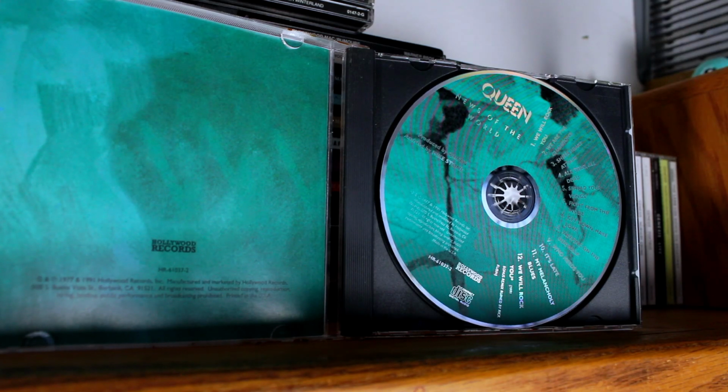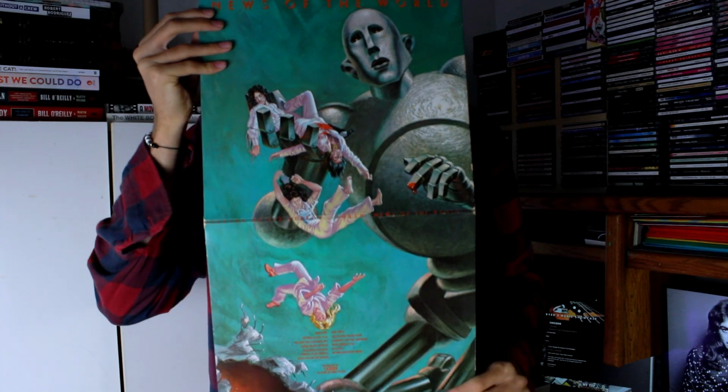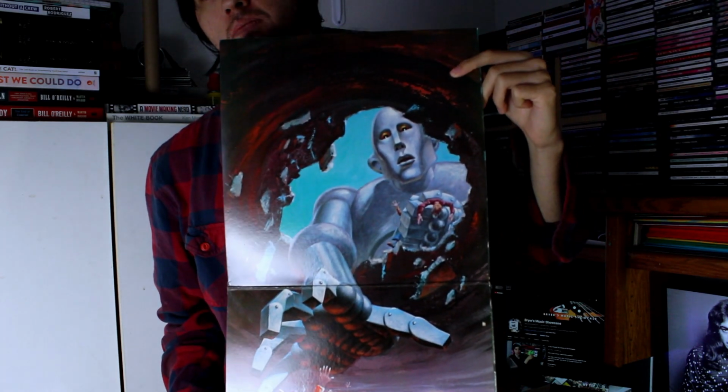This is actually a 1991 edition. And it does come with a bonus song. It has a We Will Rock You remix by Rick Rubin for some reason. And no, it does not sound good. I would not recommend it, but a little funny tidbit there. And my record that I have is an original US pressing, so awesome to know.